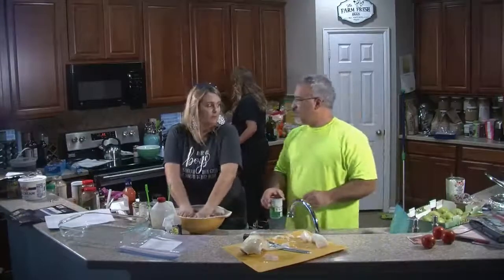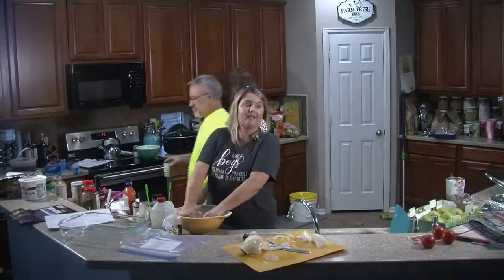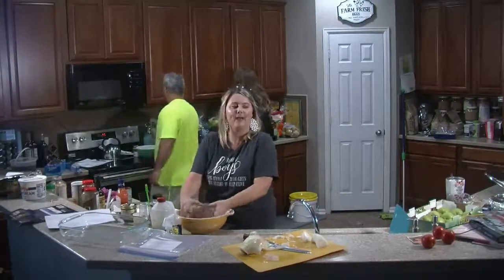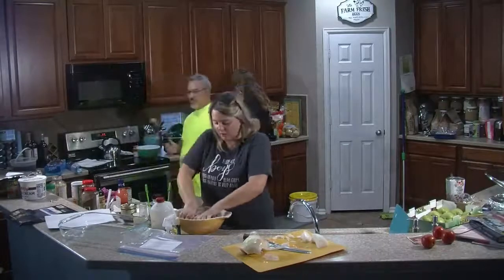Is it whisk or whisk? Whisk with a K. Whisk. Mask. Why did you say that, mask? Because I feel like every time I say the word mask, I keep going on. It's like this word that just keeps going on and on.